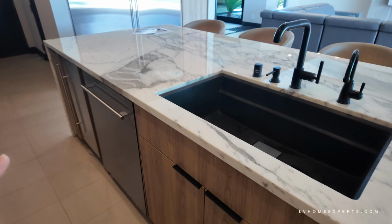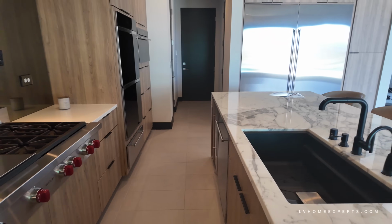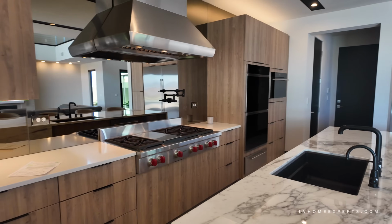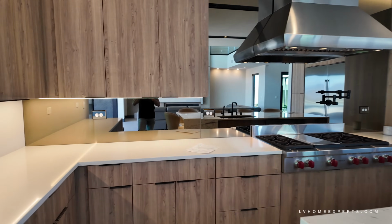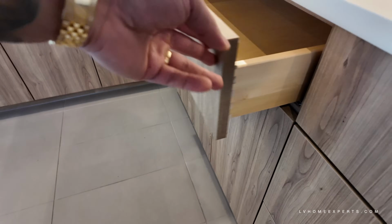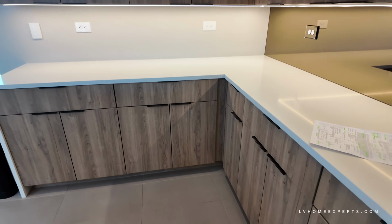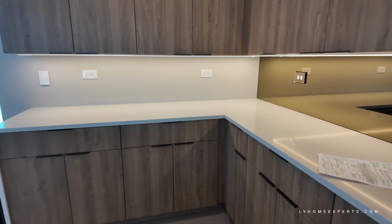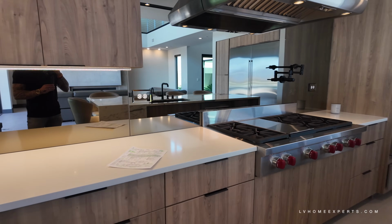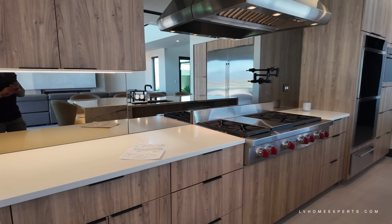So the cabinets, now the cabinets alone, these cabinets are the high density cabinets with the thermal folds on the top of the cabinet itself, but these are solid wood with the dovetails, soft closing cabinets. Then we have the quartz countertops. Then if you take a look at the backsplash, it is a mirror backsplash, which is really nice.